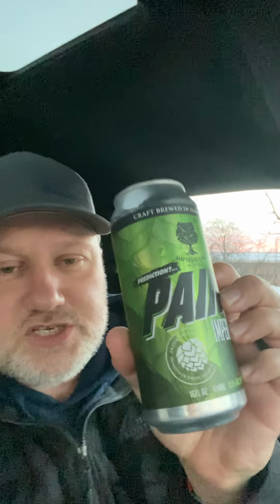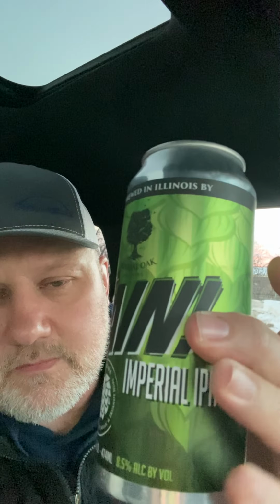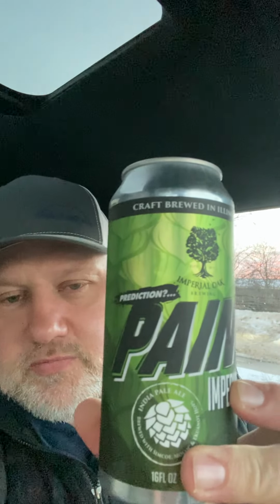And what we will be dealing with here is Prediction Pain. It's an Imperial IPA brewed locally at Imperial Oak Brewery in Willow Springs, right on Archer Avenue and Willow Springs Road. Great brewery. They have a full bar there, so you can get cocktails as well, and food trucks that come in there. But here's the can. Prediction Pain, Imperial IPA. This is 8.5% alcohol by volume, so definitely a strong one for a 16-ouncer.